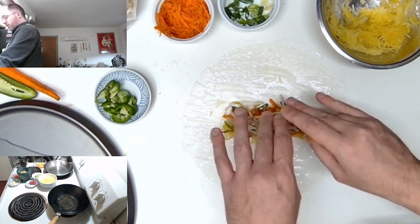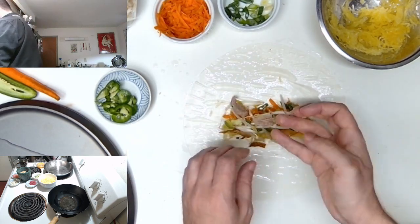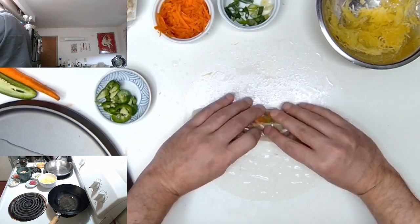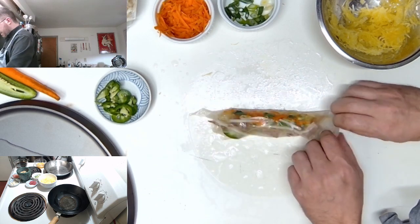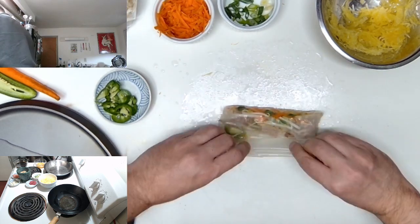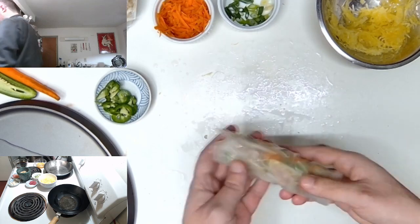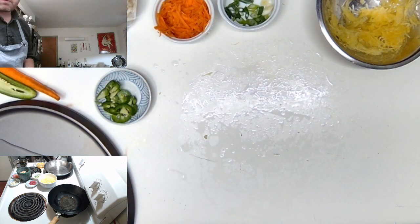I should also be able to squeeze this one a little bit harder because the rice paper isn't quite so delicate because I didn't over-soak it. So we fold it over. Fold the ends in. Fold it over. Yeah. A spring roll with that stuff in it. That one looks much nicer than the first one. The first one looks like a mess. The first one offends me deeply.